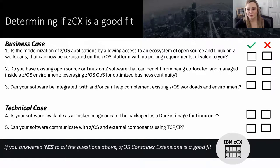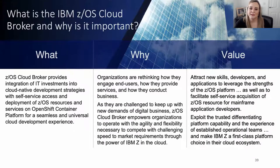You do have to build. If an image is not already available through Docker or something like that, you may have to build your image, which is completely possible. You would just need an S390X environment to do that. So it's something to keep in mind. You may be able to emulate that however you could do it, but that is just something to keep in mind. So you want to look to see if what you're after is already available or if you'd have to build it. And then, could your software communicate with z/OS and external components using TCP/IP? So, questions to ask yourself to see if it's a good fit.